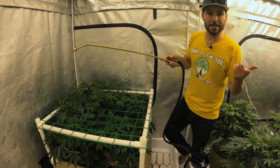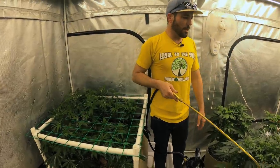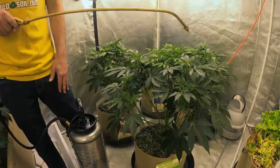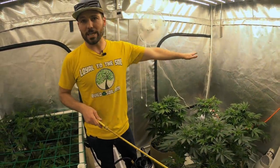So I'm going to go spray the rest of these. I don't think you need to see me doing every one of them. I'm just gonna start on the underside of every single plant. Then I'm gonna spray the top. That's the routine. I'll do every single thing in here.